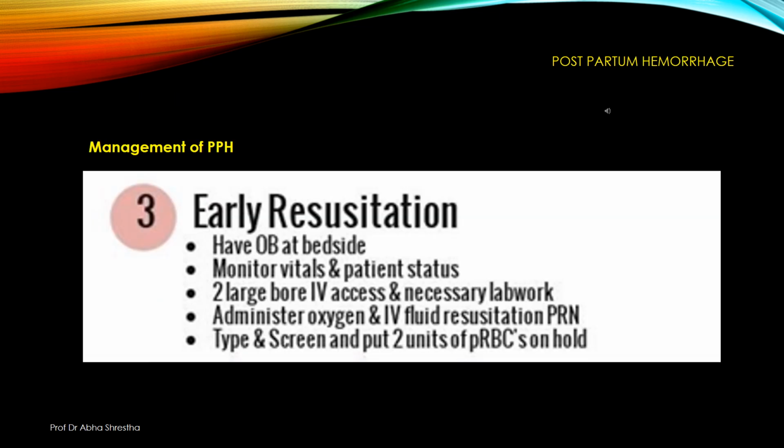Then when a lady presents with postpartum hemorrhage, resuscitation is very important. So you need to have an obstetrician at the bedside, monitor the vital signs and the patient's status, call for help, and start two large bore IV access, and in the meantime send necessary lab work so that you don't need to prick the patient again. Administer oxygen and IV fluid resuscitation, send the blood for blood group and Rh typing, and also cross match at least 2 units of packed RBCs so that if a lady needs blood, it is ready for transfusion.